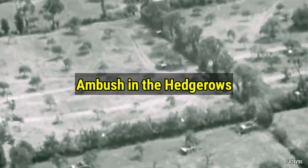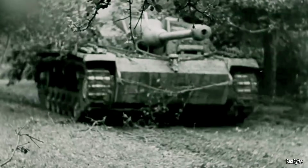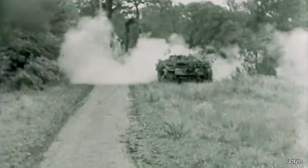As the Allies push inland from the Normandy beaches, the lush fields and ancient hedgerows of France turn into a deadly maze. Here, the low silhouette of the German StuG finds its deadliest killing field, not on the open plains, but in ambushes fought at 50 meters or less.